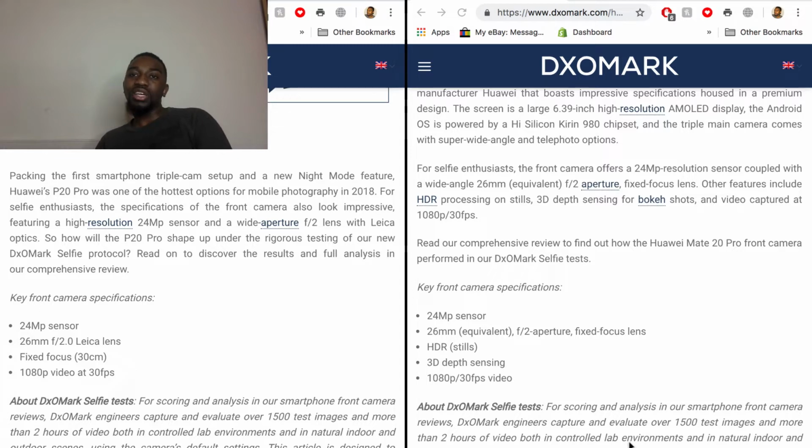f2 is really good. As a photographer, having an f2, maybe f1.8, even f1, which is crazy by the way. Having a low f number means that you can let a lot more light into the picture, and you can also increase bokeh, which is the background blurry stuff that phone cameras now are trying to do, which I kind of like.